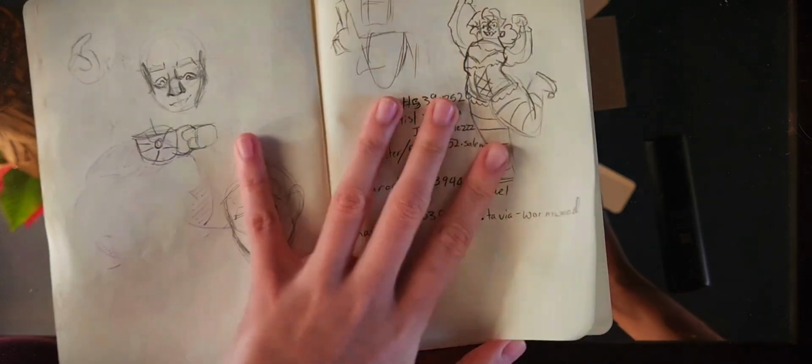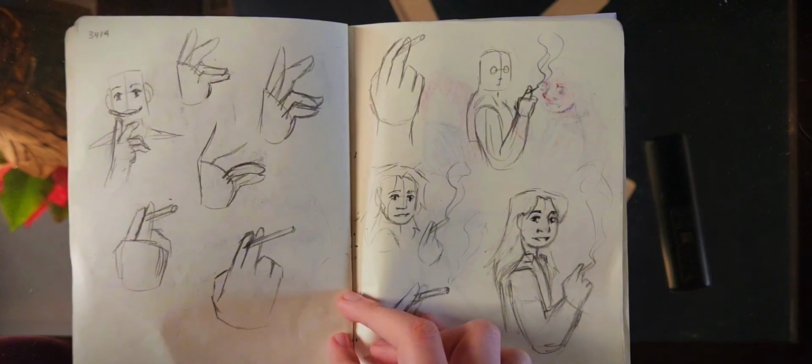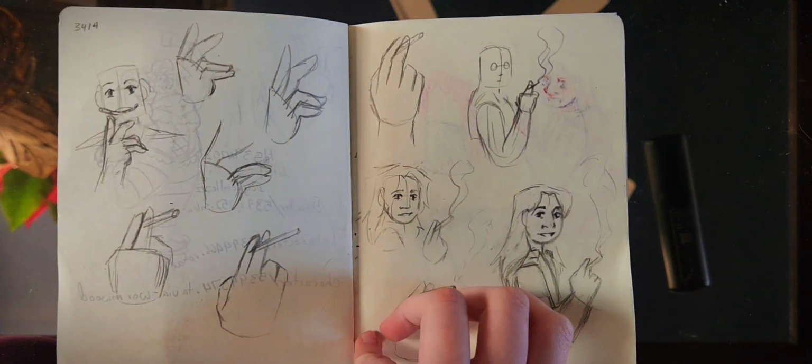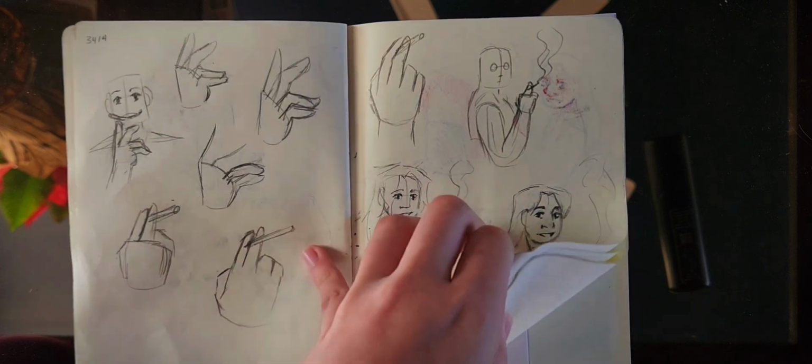We're gonna skip this page. Hands, smoking, so much smoking. I wanted to draw my partner smoking. I could never get the hands right, so I was just practicing the hands on my own.